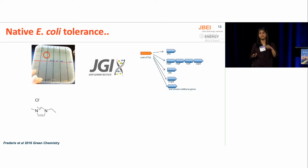RcdA is known to regulate quite a large number of targets, and amongst them was this membrane protein, which we ultimately showed was the cause of the RcdA deletion giving this spontaneous mutant its function. RcdA was repressing this transporter, and this transporter was very good at exporting the ionic liquids.